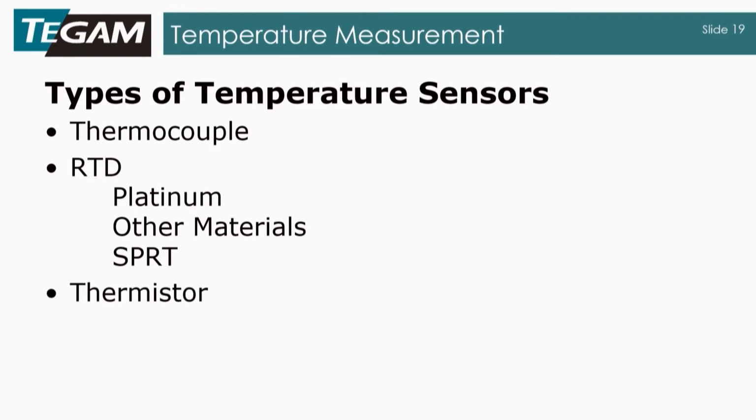There's a thermistor, which stands for thermal resistor, not to be confused with RTD. The main difference between the two is an RTD is going to be made out of like a metal, and a thermistor is made out of like a ceramic or a polymer type, and that gives it greater precision, which we'll get into a little bit later.